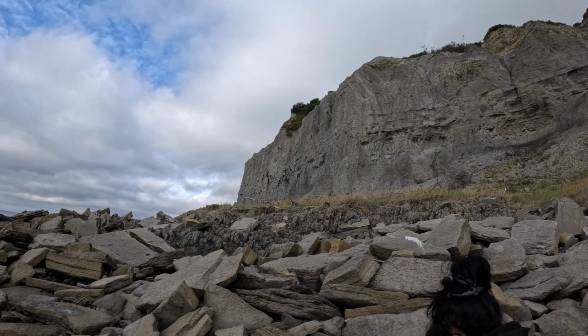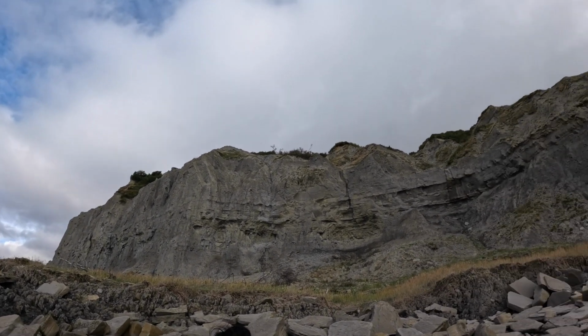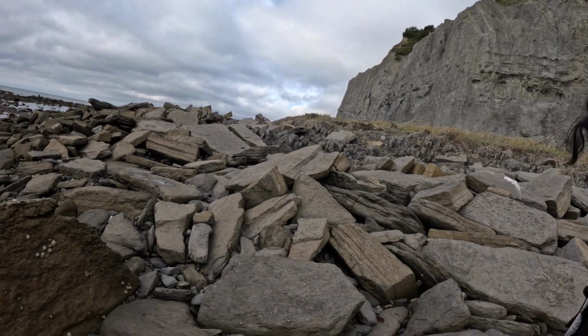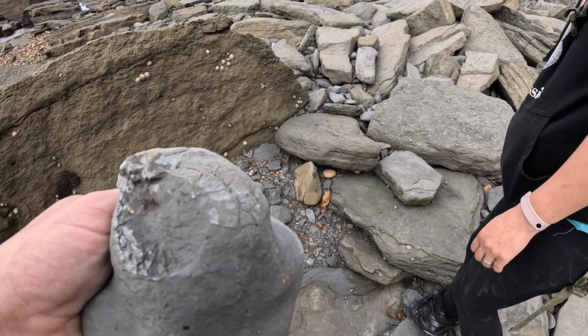Oh, we're still heading around to Golden Cap, which is just there. This is Golden Cap now, but we're just going to head around the corner a bit to a little spot that we went to before.